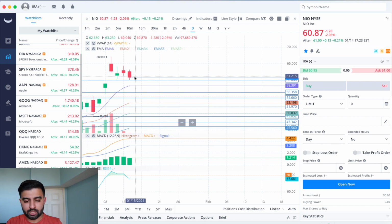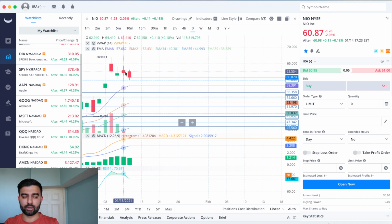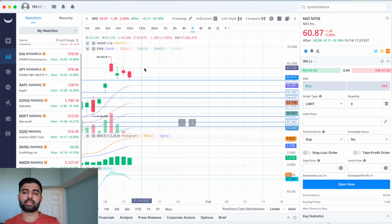On the upside, since we are making lower highs than yesterday, our high of today, 63.23, is the first point that I want the stock to reach. Then I want to see it go to yesterday's high of 64.41, and then I want to make a push at this all-time high that we set earlier this week of 66.99. So 63.23, 64.41, 66.99. That's what I'm looking for from a level of where I think it could get rejected.